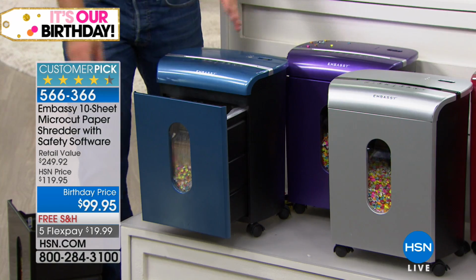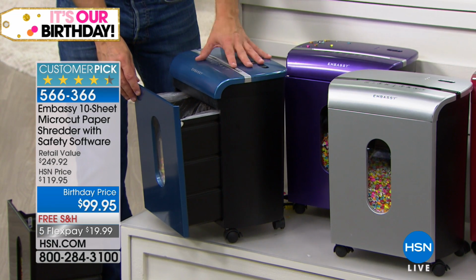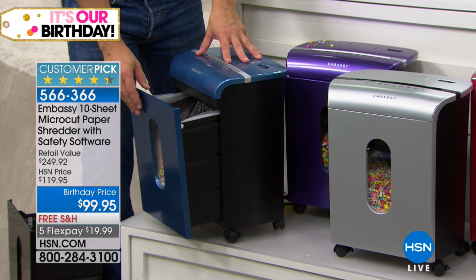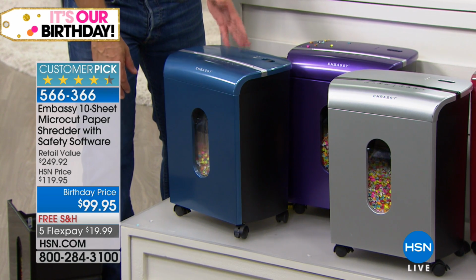And that's just it. If you leave it out, you're going to use it. So I want to show you that small home office. This is what I do in my place. Instead of having a shredder and a wastebasket, I leave the drawer open and I throw away my larger items. When I want to shred, I just close the drawer and now I have a shredder.